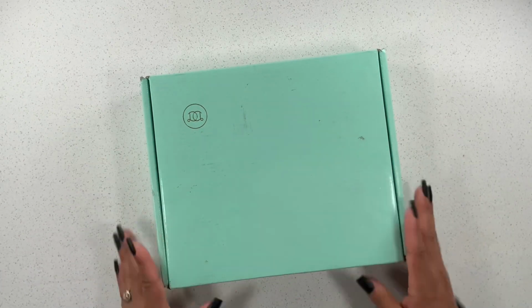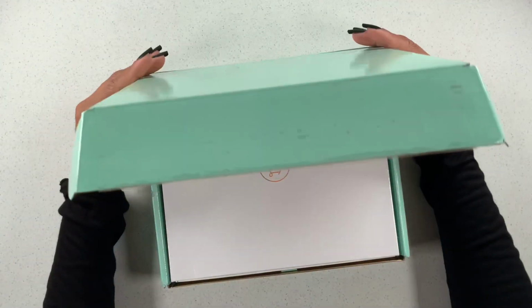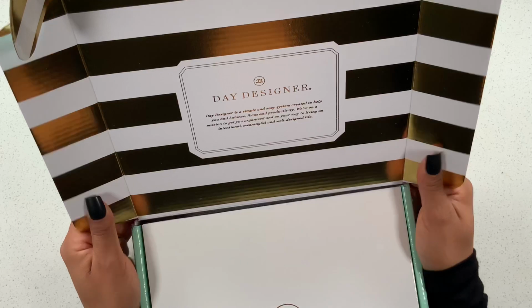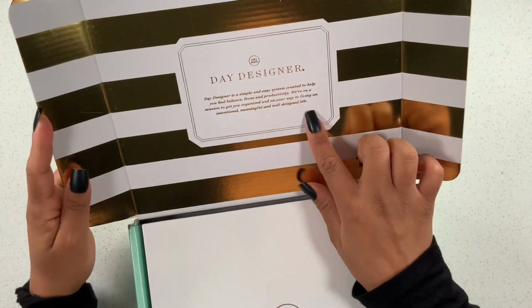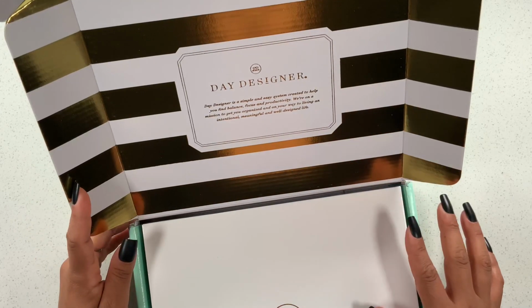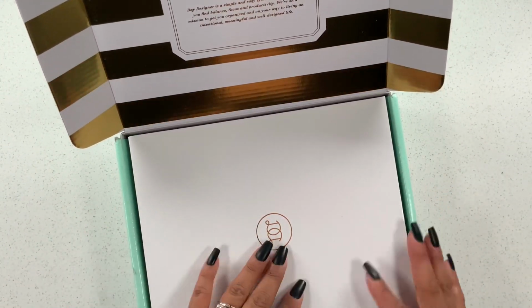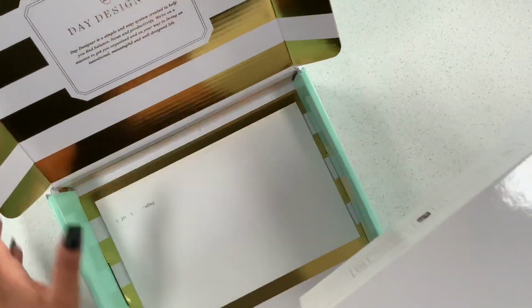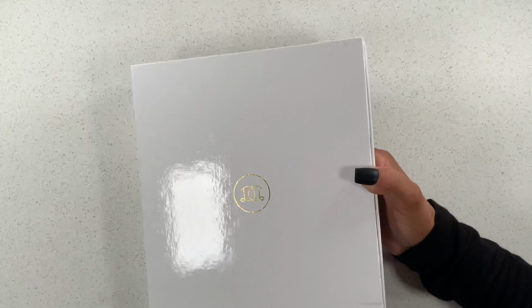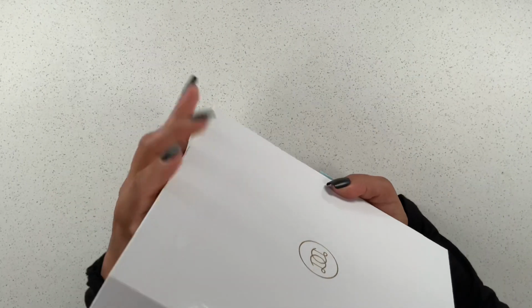So let's go ahead and just open this up, and oh wow, look at how beautiful that is. The gold, and then their information here as well. So let's go ahead, and what is this? Oh, it's another box. So let's get rid of this, and I believe that is my invoice. So I love this little box, and oh, let's see.